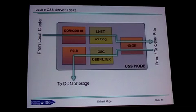What each of the HP servers had to do is route from the local cluster to the other side, do some LNET routing, and for the local DDN gear, get the data in from the other side and write it to the local disks.